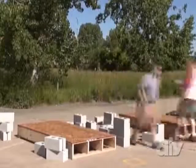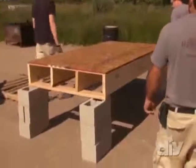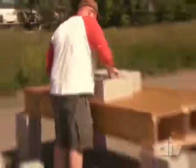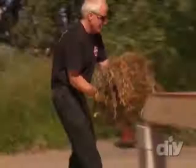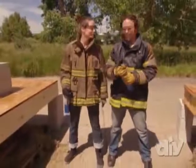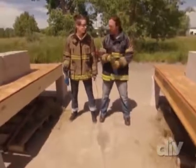Let's cook some floors. We made two 4x8 floor systems, one with dimensional joists and the other with composite I-joists. Then we put 200 pounds of concrete blocks on top of each and plenty of fuel for our fire underneath. All right, you ready for this? I'm ready. Let's let the battle of the burn begin. Battle of the burn. All right, ready? On your mark. Aim, fire.